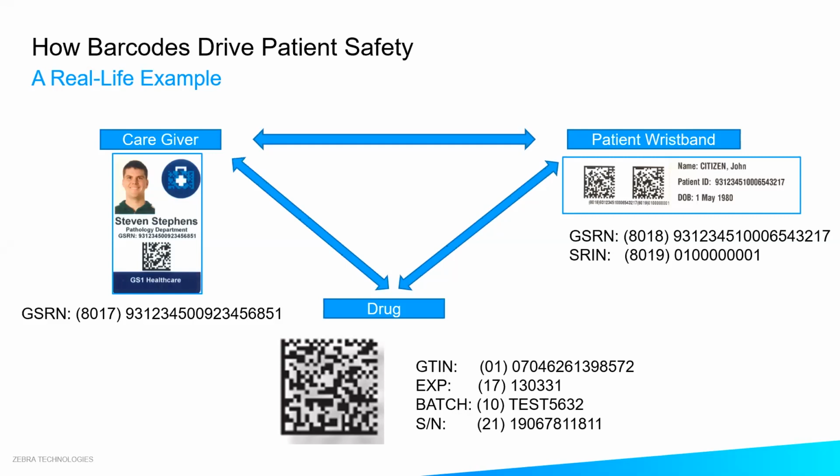Any hospital will have dozens and dozens of different caregivers. Only a small subset are going to have authentication and an ability to administer drugs. There should only be one patient that is authenticated, and there should only be one medication type that is authenticated for the script or prescription for that patient. So this one example from a medication matching example shows the effectiveness of how the data matrix standards from GS1 drive better patient care delivery.